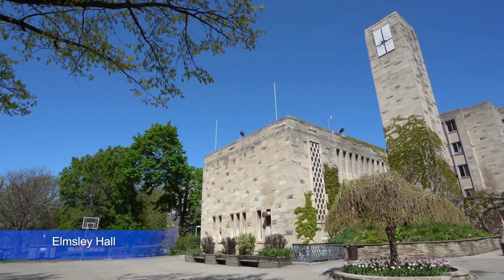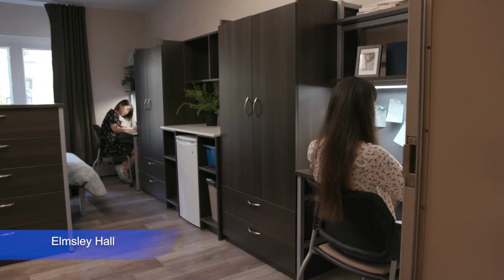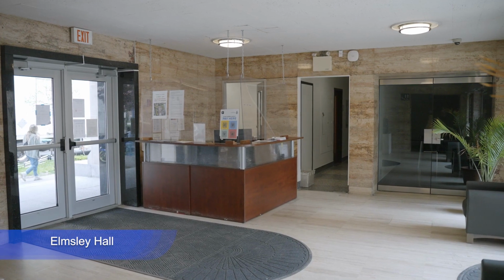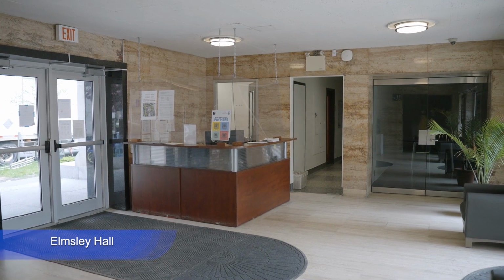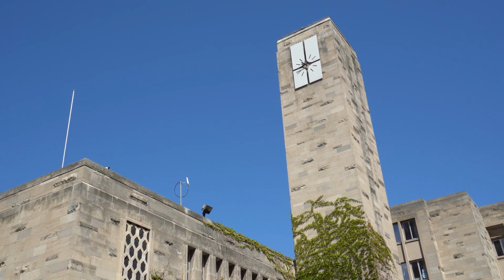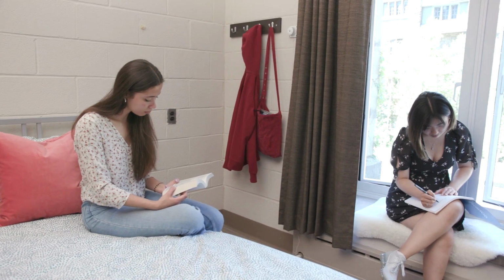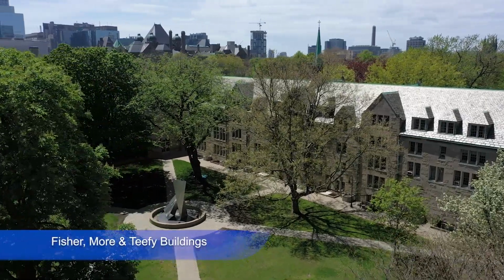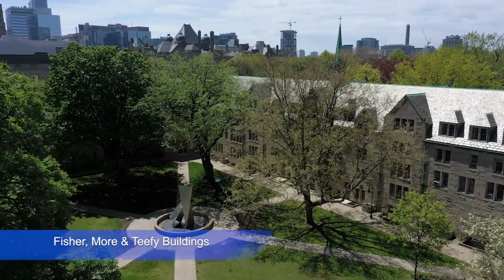Elmsley Hall has just over 100 double rooms, making it our largest residence for first-year students. It's also the building where our 24-hour porter's desk is located, so it's one of our main campus hubs. And I'm pleased to report that Elmsley Hall underwent extensive renovations in 2020, so the look of the rooms is very contemporary and modern.